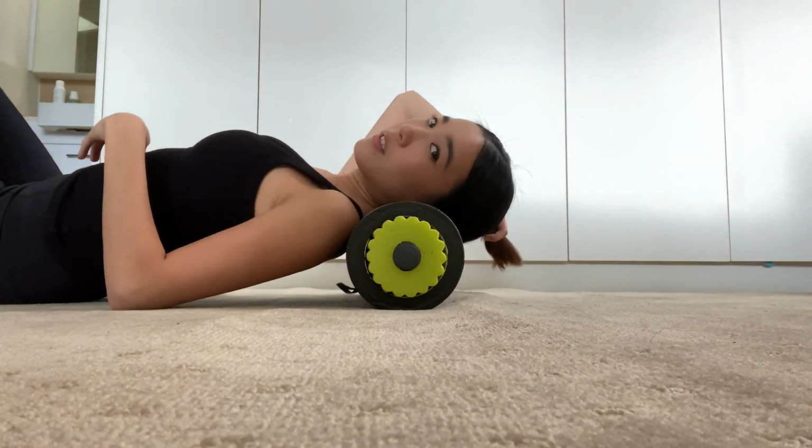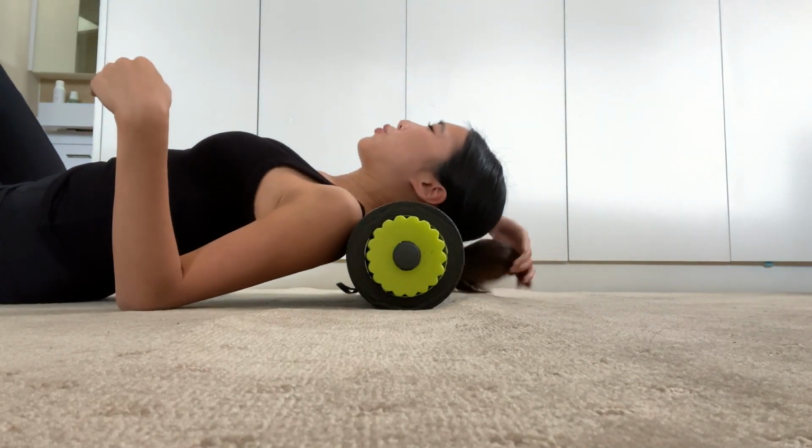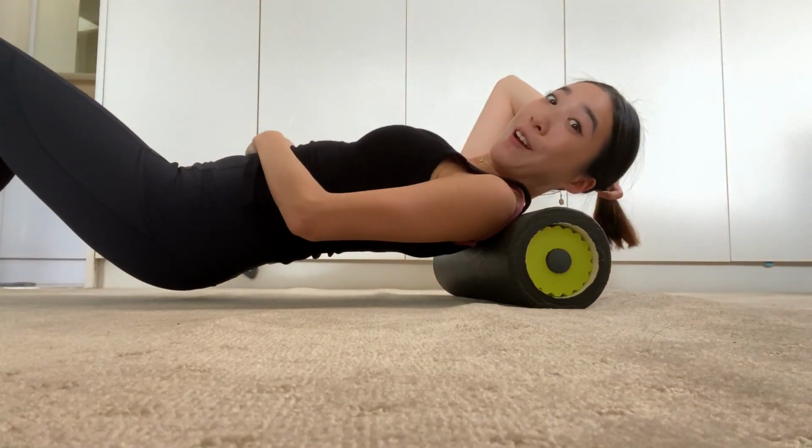Is anyone else's upper shoulders and upper back and neck so sore? Probably from looking at my phone for 10 hours a day, but shh. Oh, did you hear that cracky crack?